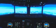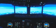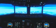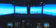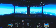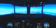As we approach 10,000 feet, we'll have a few little items that we'll have to work through with our checklist. So then things start to become a little bit busier, and below 3,000 feet they'll become very busy.